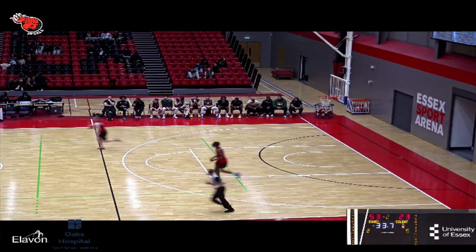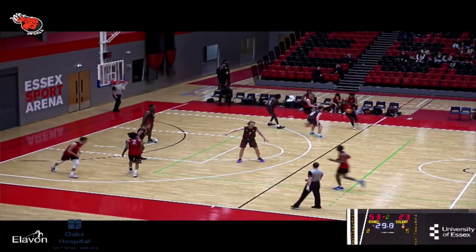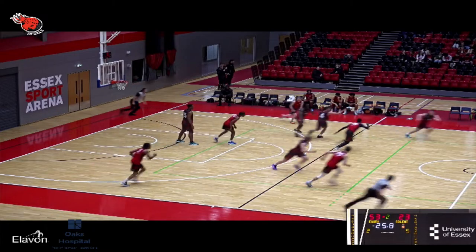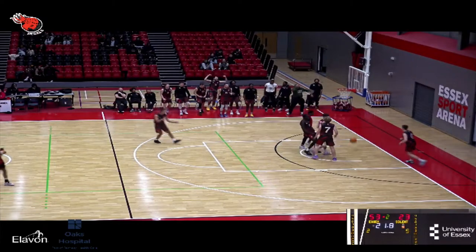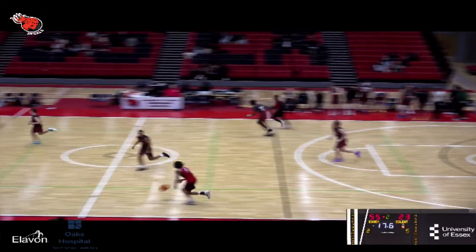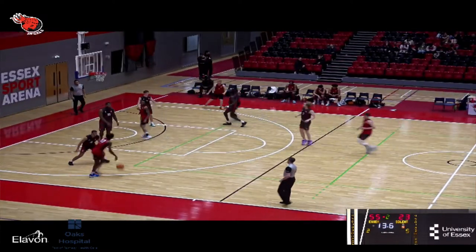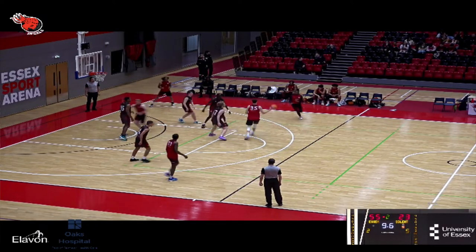Phillipson with it. Phillipson off to Miller. Miller. Chance for Babalola. Jordan Ashley. Will we see one from him? Yes, we will. Jordan Ashley rises again. How many rebels are going to take off this game? Babalola. Off to York. York. In and out. Off to Miller.